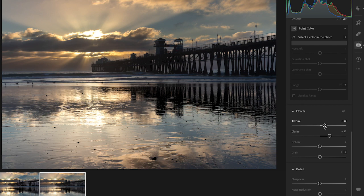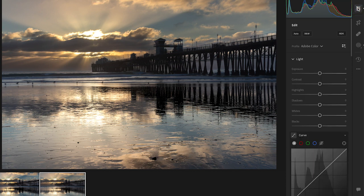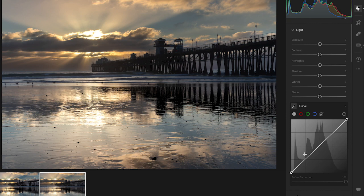And that's looking pretty good. We'll go back to our global edits here. And we're doing masking. Often there's just not a lot we need to do in this section globally. We can just kind of leave that alone. These are your curves. Again, I don't know that I'm going to mess with those too much.